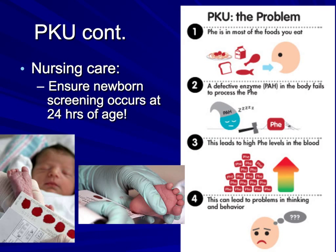So what you have with PKU, if you look at this image on the right, is that in most of the foods we eat, we're exposed to this protein. And people with this disorder have a defective enzyme, so they can't process this protein. So they get this high level of it building up in their blood, and as a result, it can lead to mental and cognitive dysfunction.